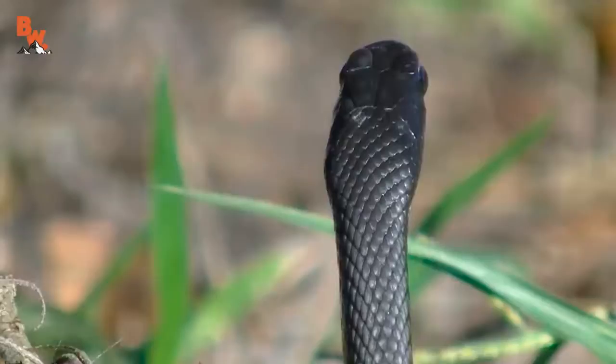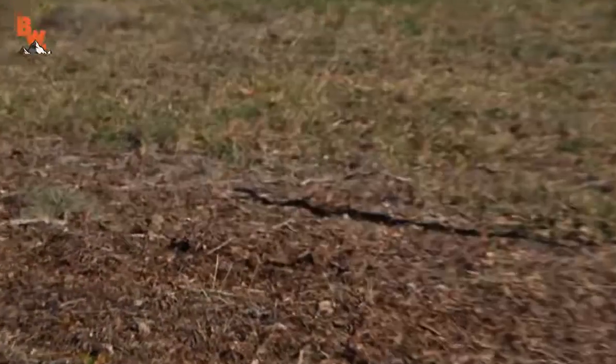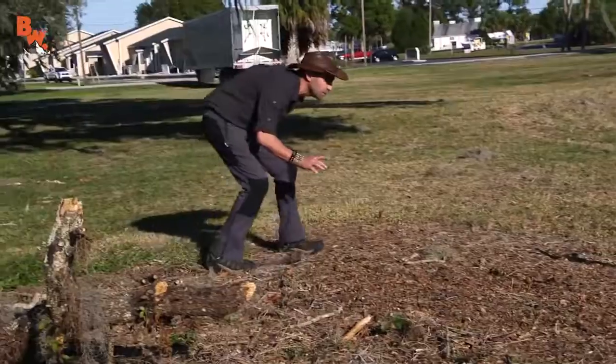Got a snake, right here. What? It's a rat snake. No, it's a black racer. Holy cow, and they're super fast. Right there, you see him? Yeah, he's slithering. Oh, and I'm on this side of the logs, buddy. I'm gonna get you. Watch how fast they dart as soon as he decides to take off.